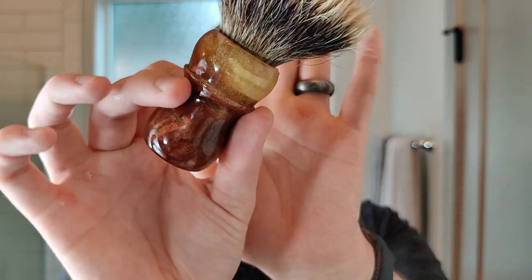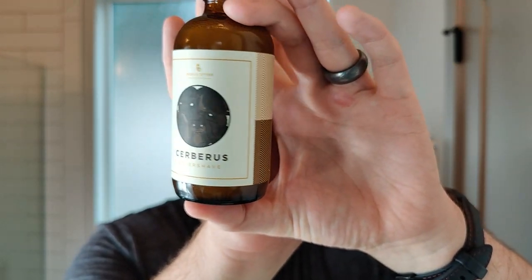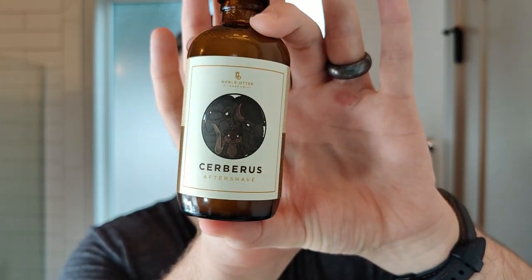I can't deny that. The brush of choice today was my Declaration B6 in the Autumn Glory handle style. It's coming into autumn now, so it's quite fitting, I would say. And the post shave I used today was the matching splash, with the Noble Otter style logo, which is really cool. And this was Cerberus.